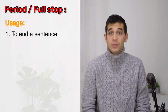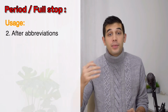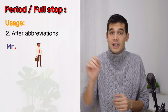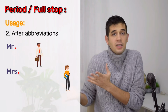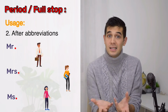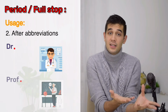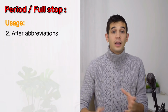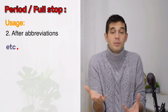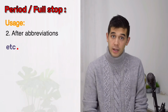But there are also other uses of the full stop. We normally use full stop after abbreviations, which are short forms. For example, Mr., which stands for Master, Mrs., and Ms. Other titles include doctor, Dr., or professor, Prof. If you are talking about many things, at the end of the sentence you can use etc. This is an abbreviation, so we use a full stop or period.